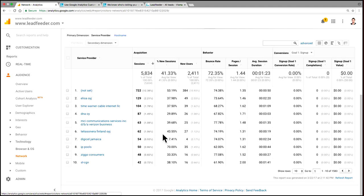And as you can see, most of the top 10 entries here are kind of like ISPs, so people that are coming to your website from their home or through mobile networks. You're not really interested in those, and that's why in a later stage we want to filter those out.